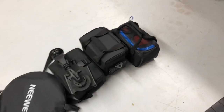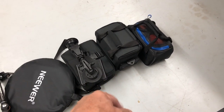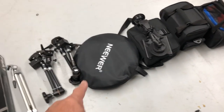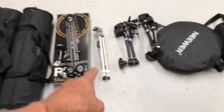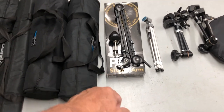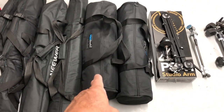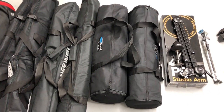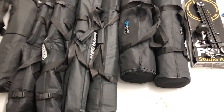Starting out on the short end here, we've got our weight bag. We got two bags of just miscellaneous camera gear with an iPad mount. We've got our newer light screens. Got two Manfrotto desk mounts, another little tripod I use for lights typically. We've got two PSA studio arms for recording there. We've got two light domes that go with the pop spots.